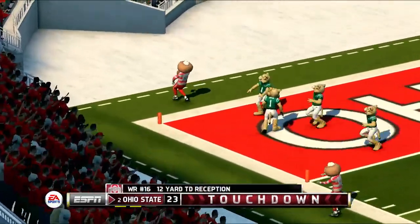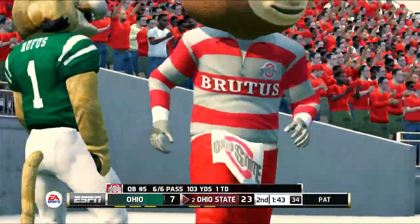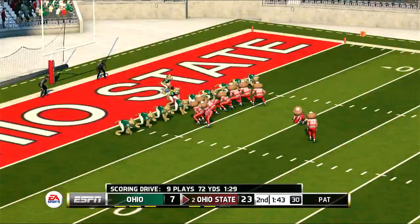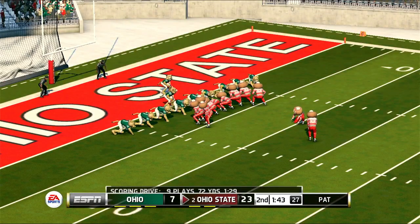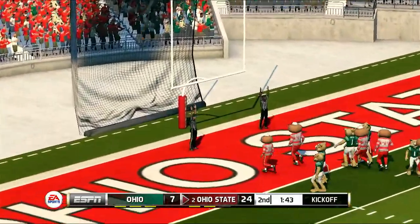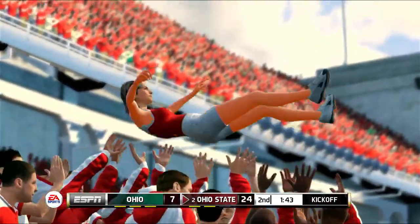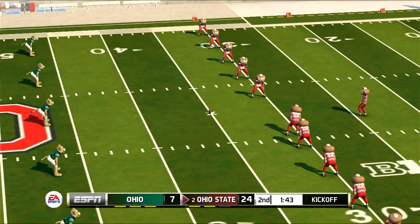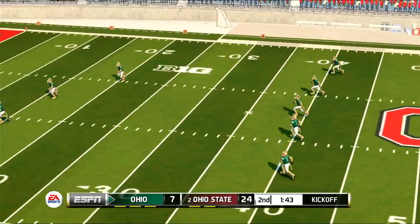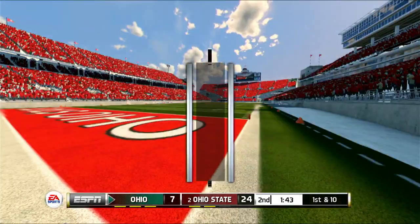It away, and it's a touchdown. And he hits the PAT. So a 9-play, 75-yard drive, and a touchdown as a result. Ohio State is ready to kick it away. He kicks it off, and he got all of that one. This one's going to be down in the end zone for a touchback.